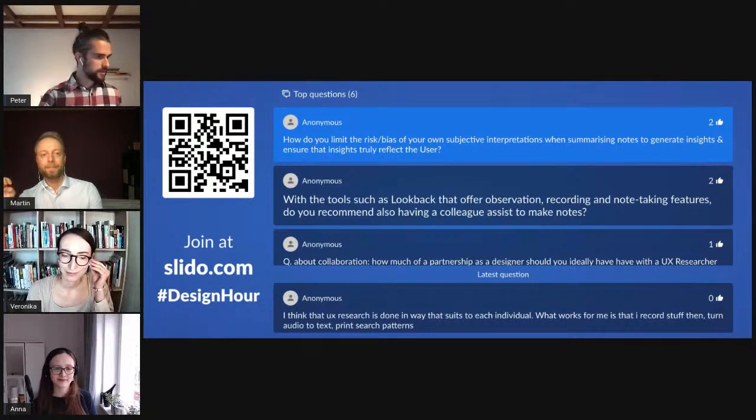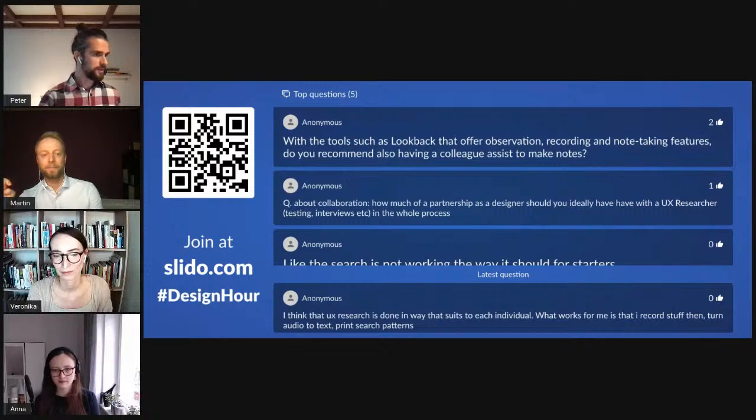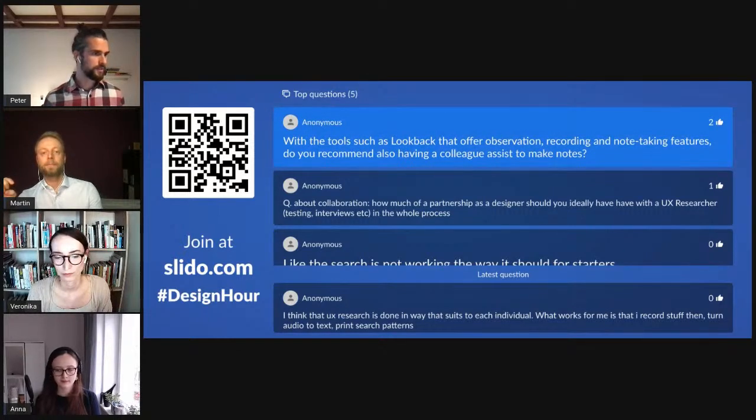All right. Another one regarding research. With tools such as Lookback that offer observation, recording, and note-taking features, do you recommend also having a colleague assist with making notes?